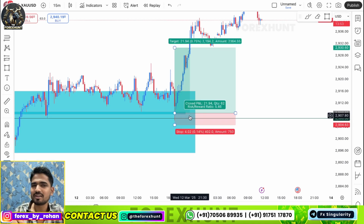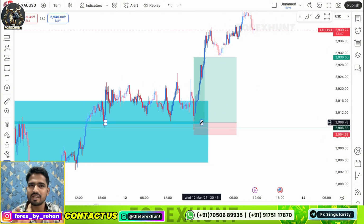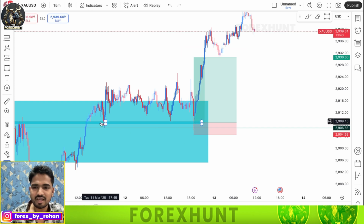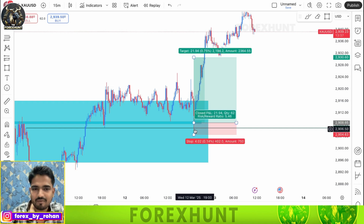So somewhere here we took the entry, and now, guys, let's see simply. For the last 2 weeks, there was no major news coming in the market, and even if major news came, it directly went up and kept consolidating. And after consolidating, when market came to touch this line, after touching it, it formed the confirmation in CPI.